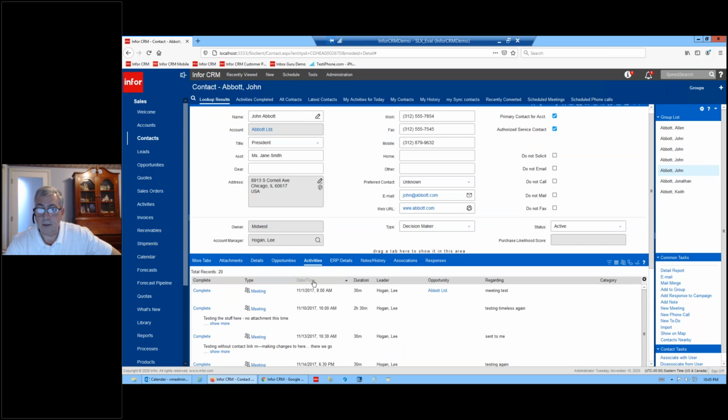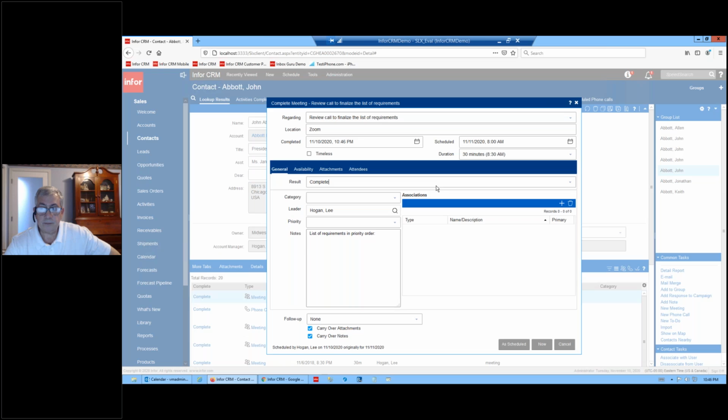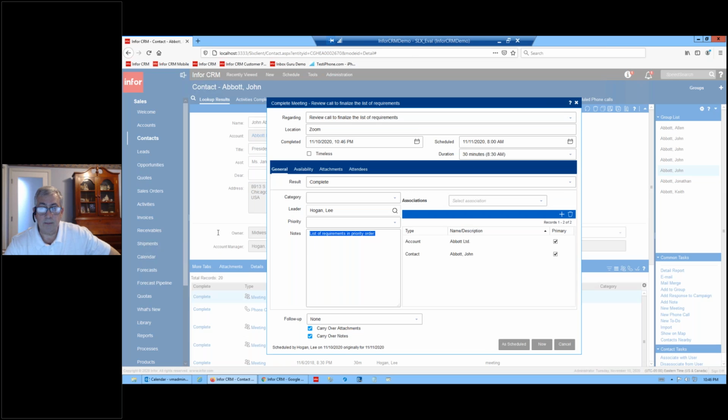Within a contact record. And you can complete them, right? From right there, I see. Right. Oh, okay. So this is the meeting that we just scheduled. And if I click complete, then again, it pulls up the completion list. I'd want to update my notes. I'd want to identify what is the result.